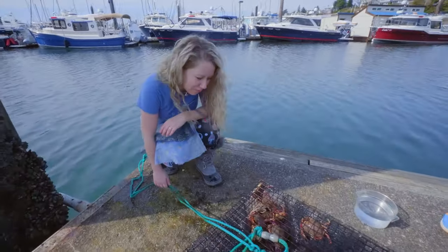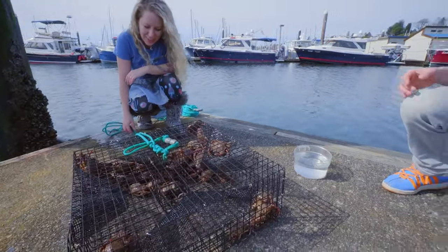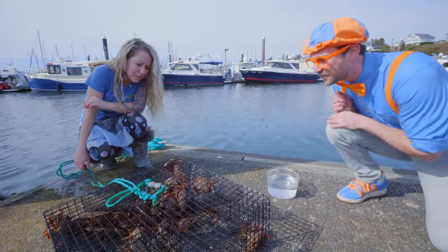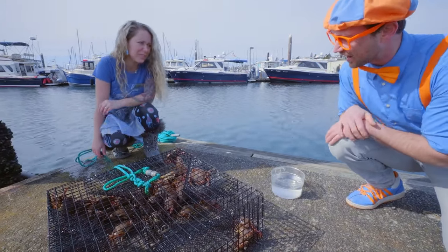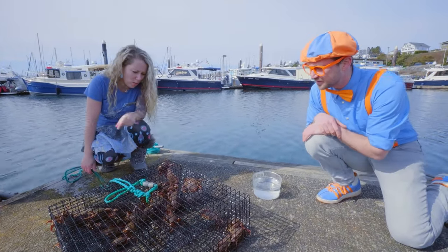We have a lot of crabs in here today. Yeah, we do. There are so many of them. What kind of crabs are these? These are called graceful or slender crabs, and they look a lot like a dungeness crab. Have you ever seen a dungeness before? Aren't they a little bigger than that? They sure are. These are almost fully grown.